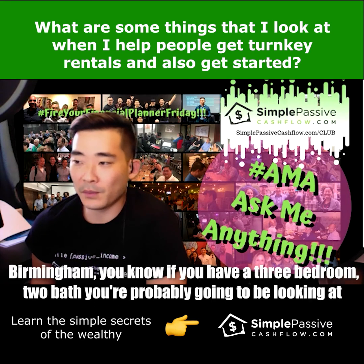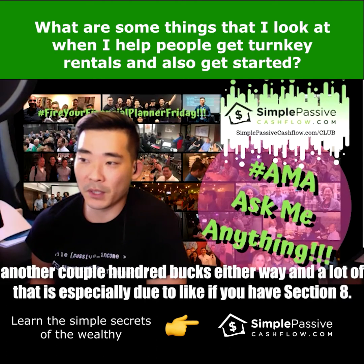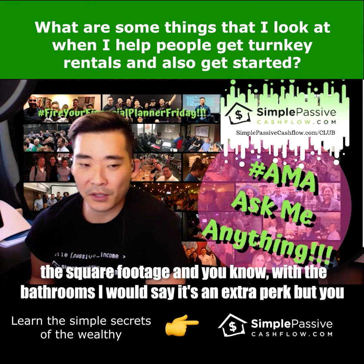For example, in Birmingham, if you have a 3-bedroom, 2-bath, you're probably looking at anywhere from $800 to $1,200. But if you get that 4th bedroom in there, you could bump that up another couple hundred either way. A lot of that is due to Section 8, where the coupon goes up and down, how much the government covers, based on how many bedrooms, which is a big determining factor, and not really the square footage.